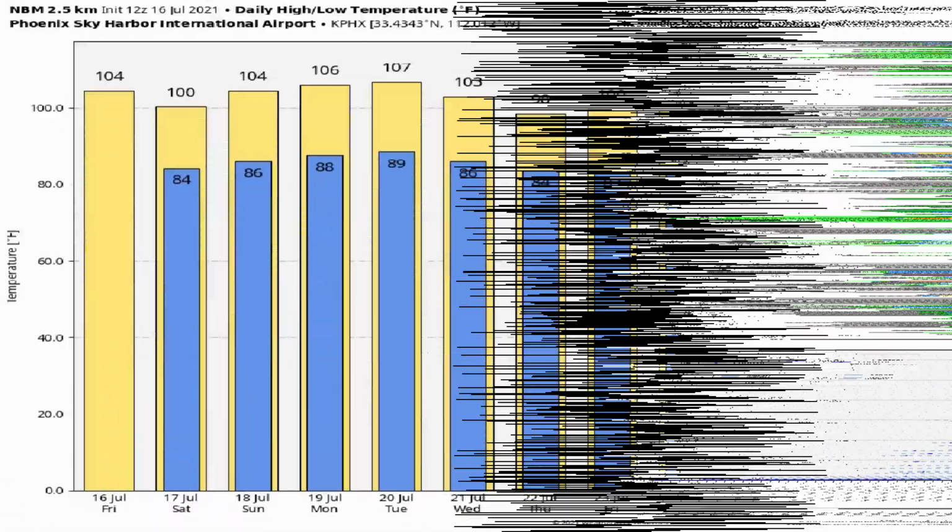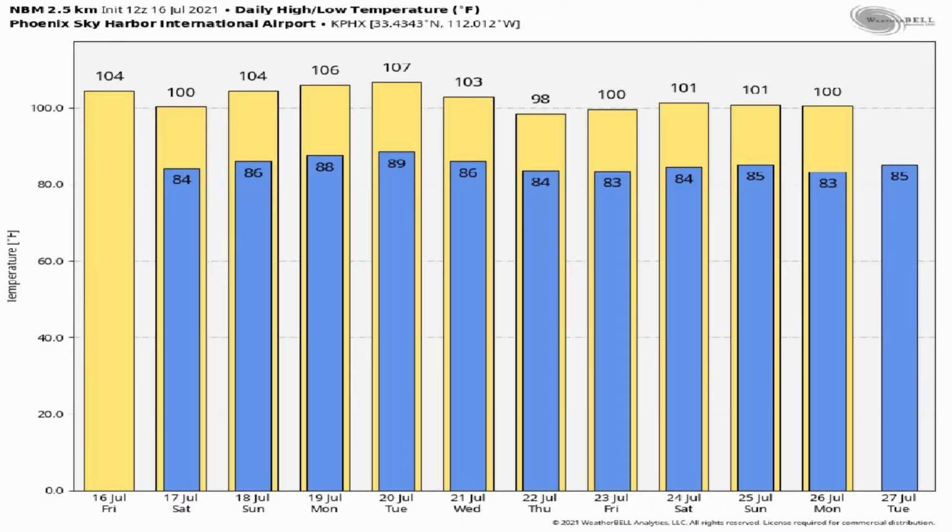And temperatures off the national blend of models. This is going to be a tricky forecast. Highs should be slightly below average through the weekend and early next week. Then the middle and latter portion of the week could see significantly below normal values here as the clouds and the moisture continue to increase. But of course, the humidity levels will remain high to maybe even oppressive at times.